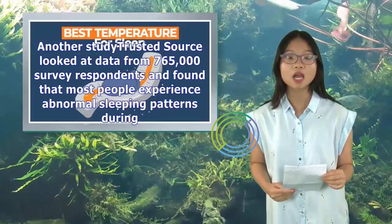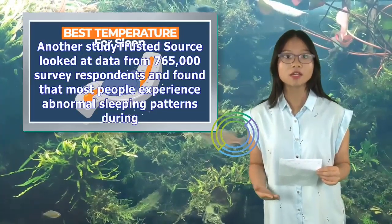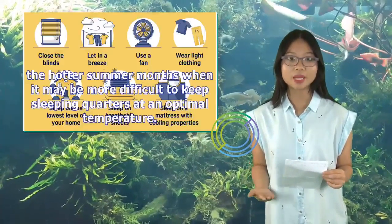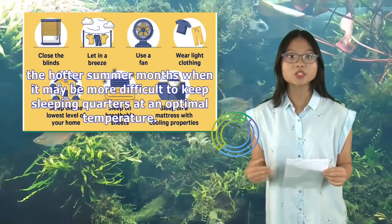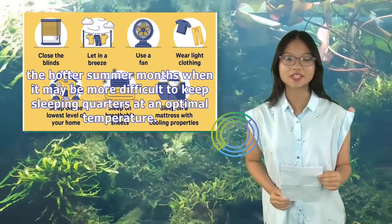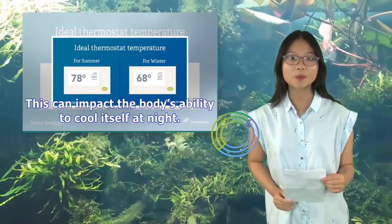Another study looked at data from 765,000 survey respondents and found that most people experience abnormal sleeping patterns during the hotter summer months when it may be more difficult to keep sleeping quarters at an optimal temperature. This can impact the body's ability to cool itself at night.